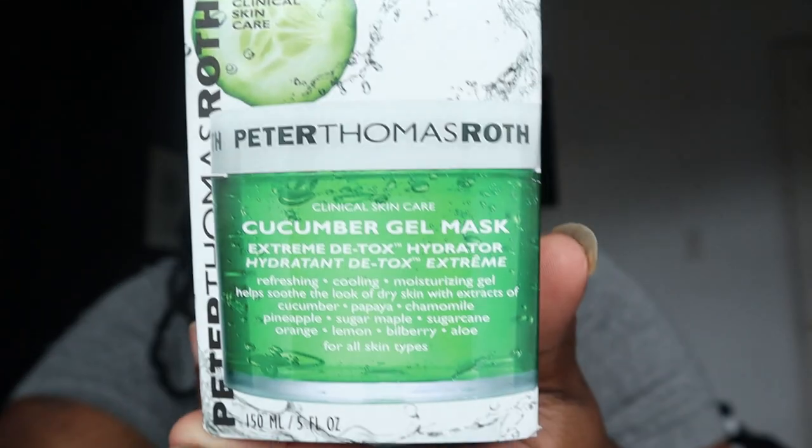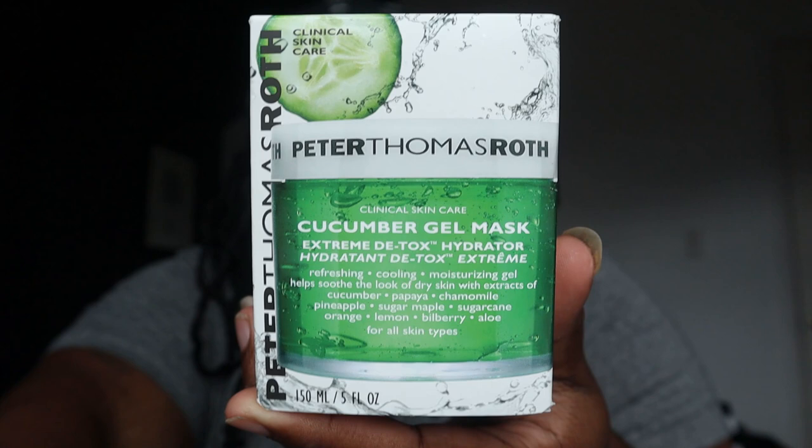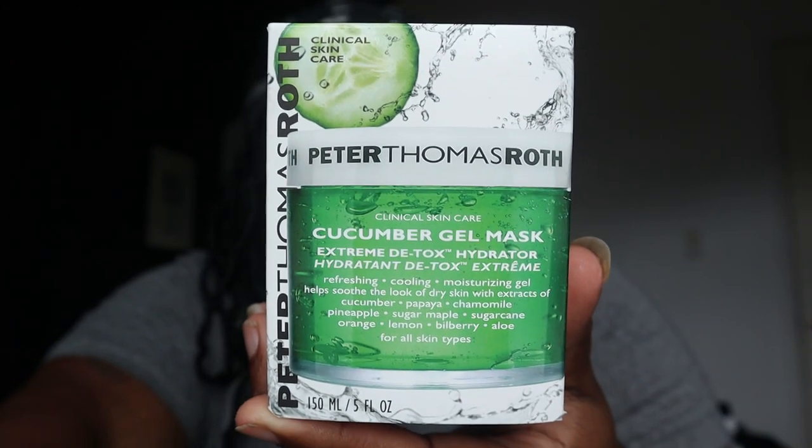And after talking to a few of my esthetician friends and going to Sephora and talking to the people there, it has been pretty much unanimous that this Peter Thomas Roth Cucumber Gel Mask, this is a clinical skincare, is the one that I need to use. So let me zoom in here so that you guys can see that. So this is going to be step number two.